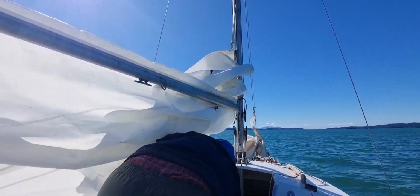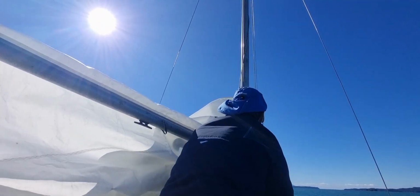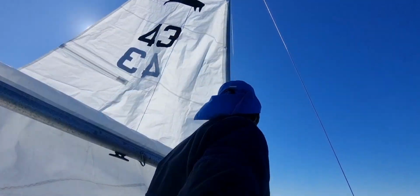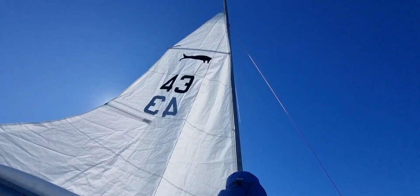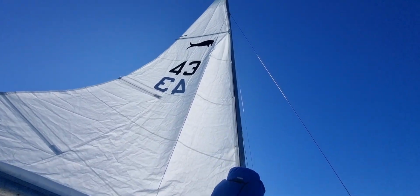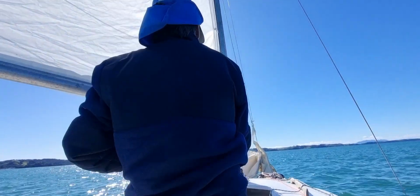And Chris here is putting the main up. He's going to show me how to do it. Here it goes. Oh wow, I love that. I love that little emblem up there. It's like a whale. Well, that's off the barbell. Oh, it's off the barbell. Yes, so that's the barbell.